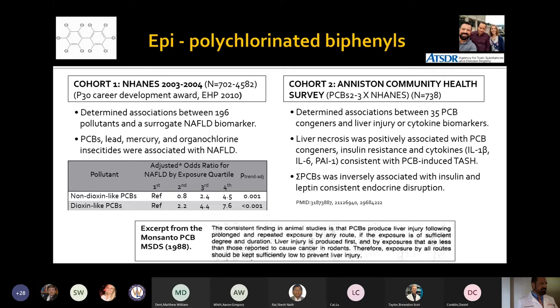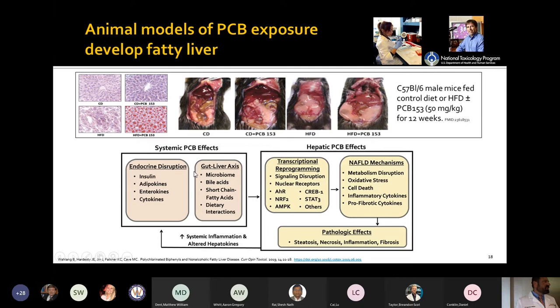But nobody looked at liver much until Banrita Wong showed up as my first graduate student, and she developed these animal models similar to that vinyl chloride model, where she gives a control or high fat diet with or without a PCB exposure. And you see this liver just filling up with fat, the red droplets, but only in the high fat diet exposed mice, which got obese. So this was an obesogen, this particular PCB.